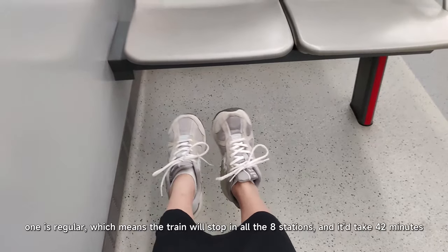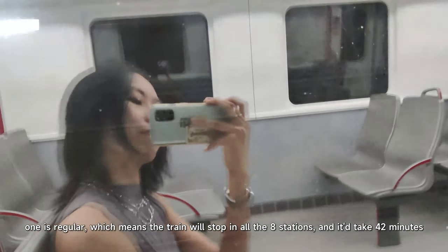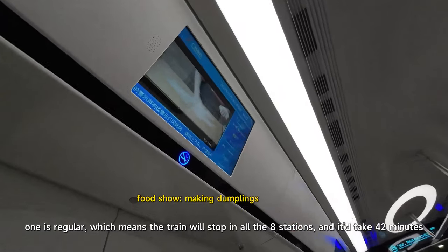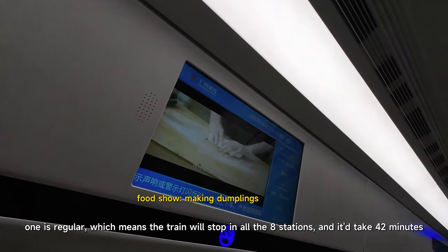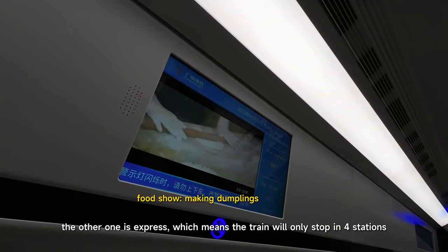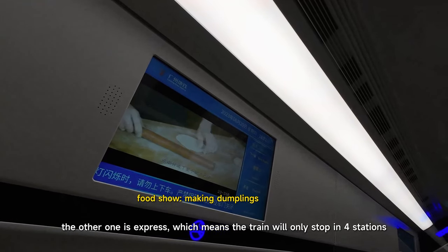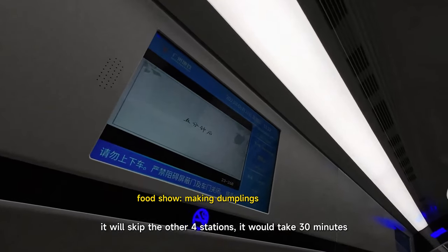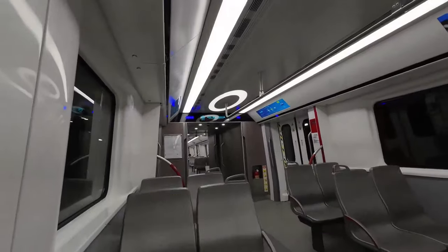One is regular, which means the train will stop at all 8 stations, and it would take 42 minutes. The other one is express, which means the train will only stop at 4 stations. It will skip the other 4 stations. It will take 30 minutes.